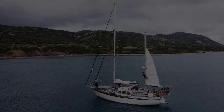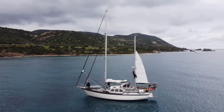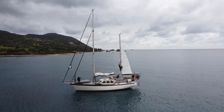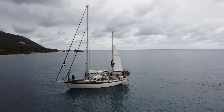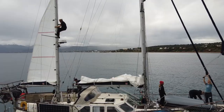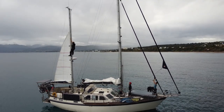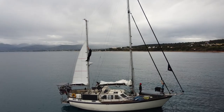When we wake, we spend the next 2 days hiding from the wind just in front of the Greek side of Cyprus, resting and waiting for the winds to calm down. A good time to fix a few things on deck and relax without the waves rocking the boat.